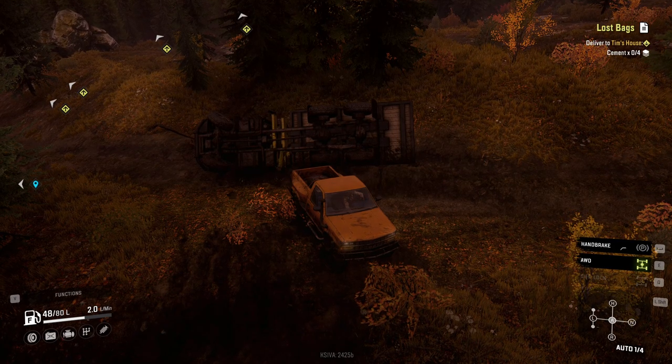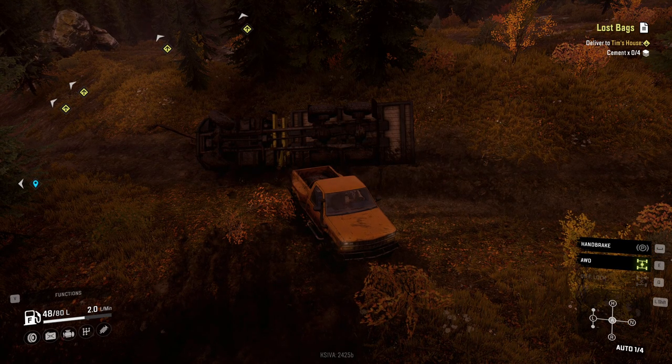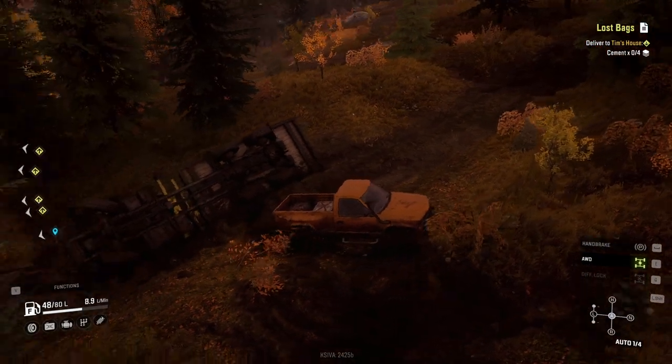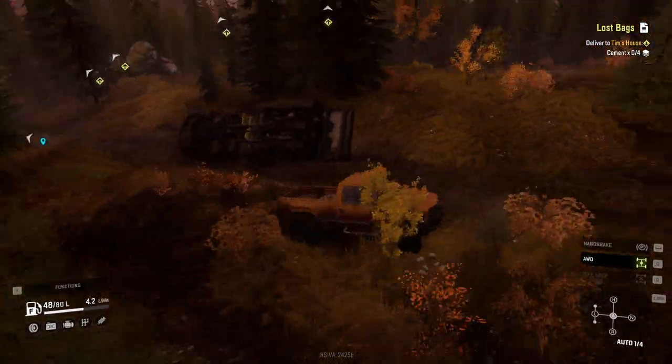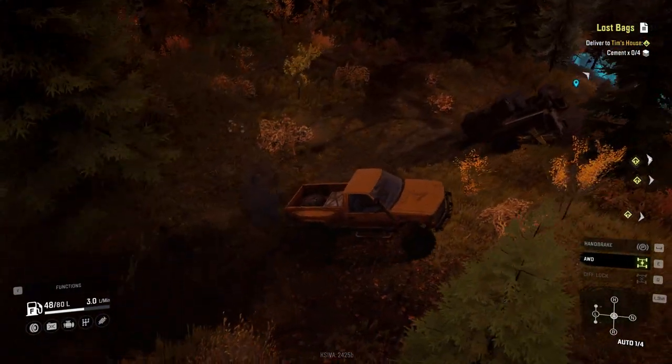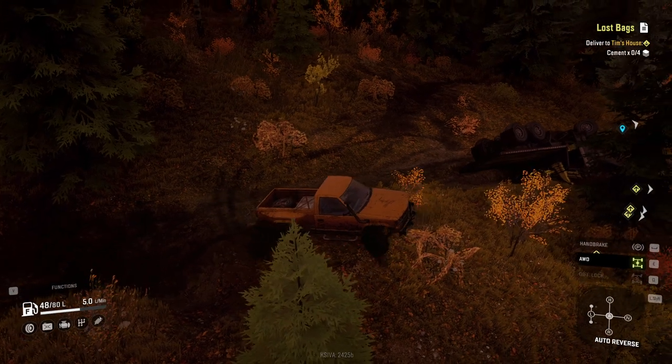If only I could get the engine started on that one, I could totally use the crane or, you know, its own winch to lift myself up, but I just can't. I literally actually can't. That's really, really stuck in there really well.